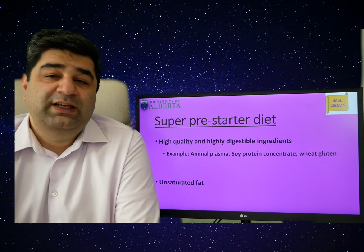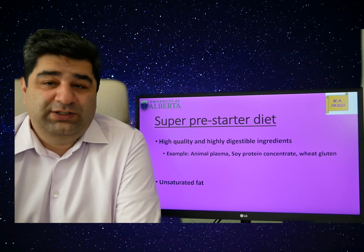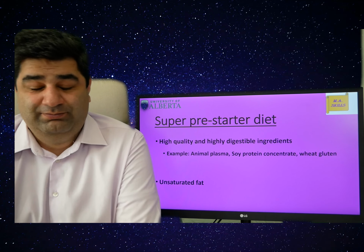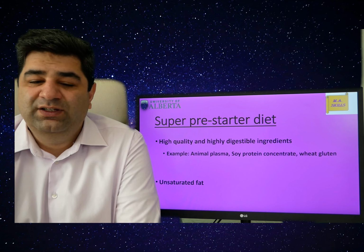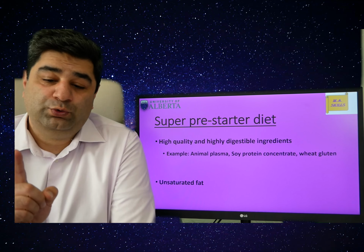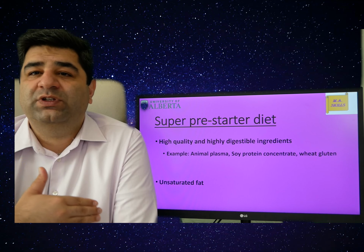Yes, of course, heat treatment of soybean meal can reduce those anti-nutritional factors. But again, we are dealing with young chicks, and we do not want to have any anti-nutritional factors, if possible, in a super pre-starter diet. So that's why we are going to use soy protein concentrate. It means that we are going to use purified protein sources.